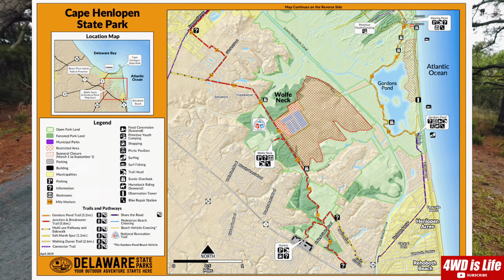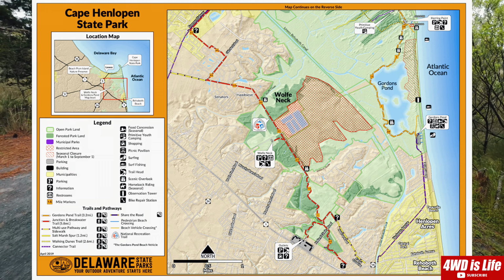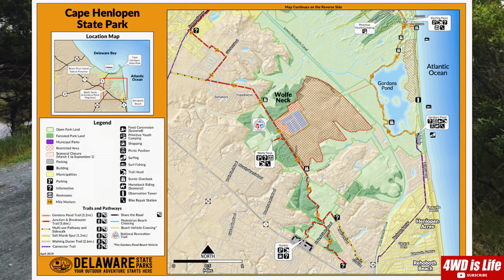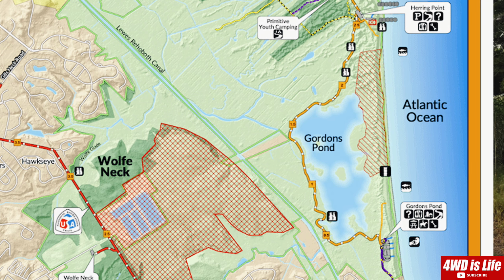So this bike trail is part of the Cape Henlopen State Park, which I believe is also called Gordon's Pond State Park. As you can see here, zooming into the actual trail section, it cost about $10 for us to get in, which also helps in terms of keeping the traffic down. As you see here, we rode from the bottom of the orange trail, and we rode all the way up to around Gordon's Pond by the Atlantic Ocean coastline.